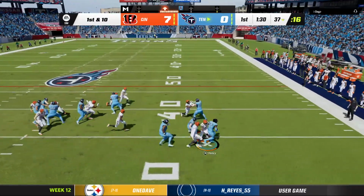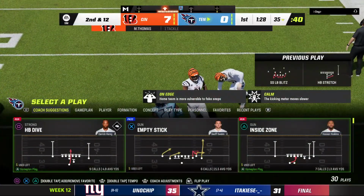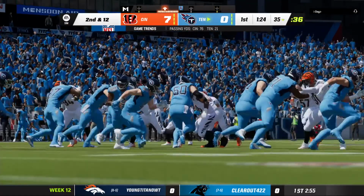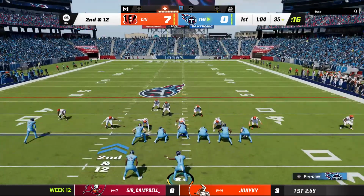And still in the first half here, a long way to go. And there is nowhere for him to cut back as he's taken down in the backfield. 2 yards the loss, 2nd and 12. Part of their struggles last week was getting these negative plays on 1st and 2nd down. That's something they have to be wary of as this game continues.